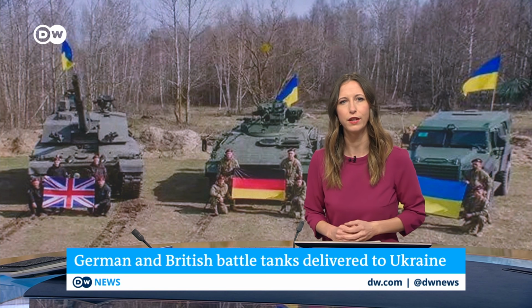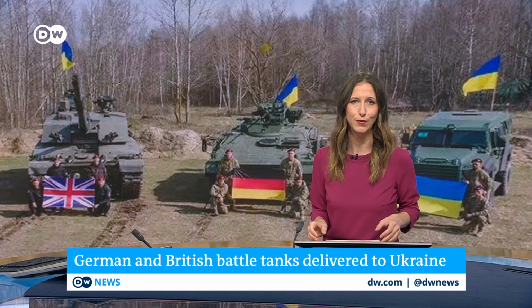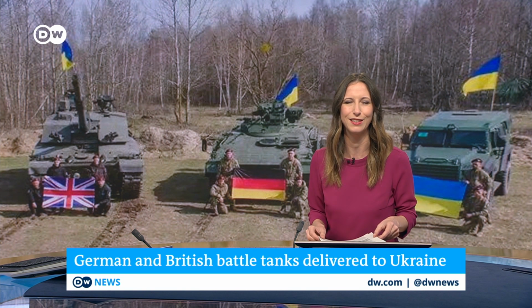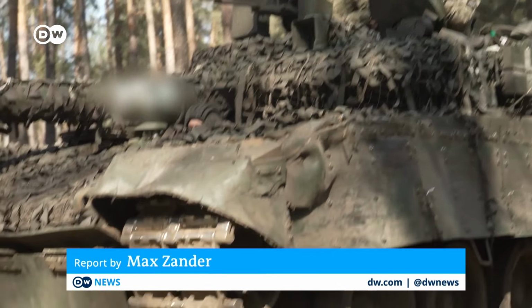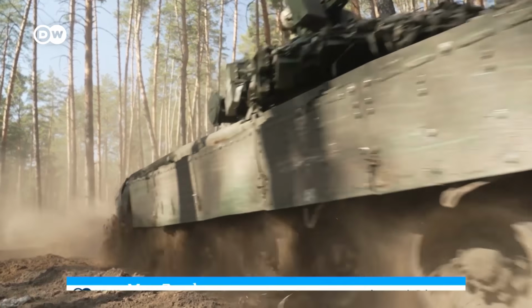Now, before the long-awaited vehicles arrived, Ukraine had to rely on Soviet-made tanks. DW's correspondent Max Sunda met some of the crews in eastern Ukraine. These men are farmers from the south. Now they belong to the most feared units on the battlefield.